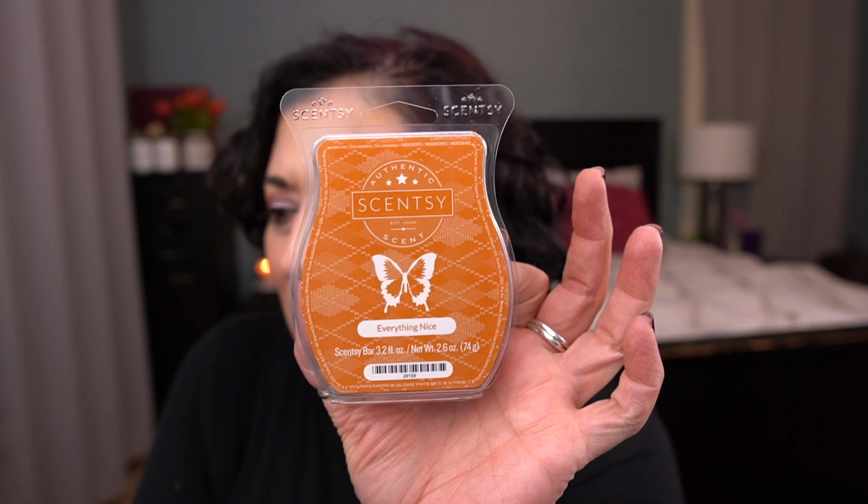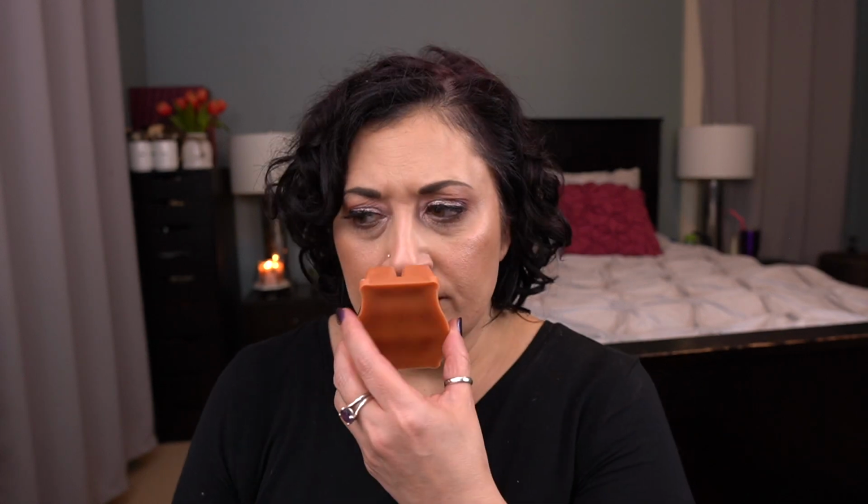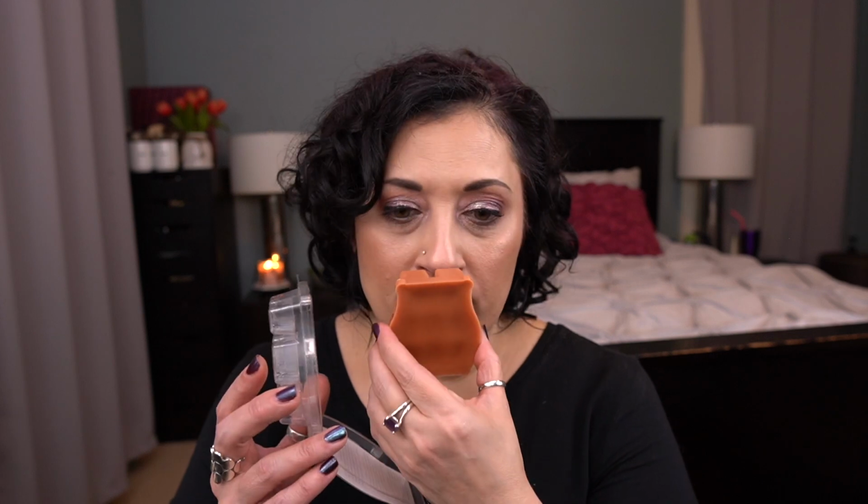Next one is Everything Nice. And this one is get your fill of delicious butter, caramel, savory roasted pumpkin, and crunchy sugared and toasted pecans with this bar. Oh, that sounds really good. Oh, that is interesting. I definitely get the savory roasted pumpkin. It's not a sweet pumpkin. And the caramel adds a little bit to it, but it's not super sweet. And I definitely smell the pecans. This is one of the most interesting Scensy bars I've ever smelled. I feel like it's very unique.